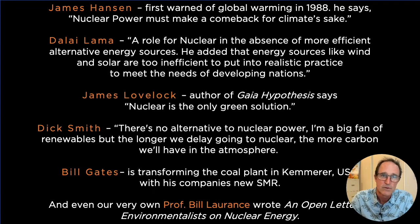James Lovelock, author of the Gaia Hypothesis, also says in many of his books that nuclear is the only green solution. Dick Smith, I did a bit of research on Dick Smith, and Dick Smith actually campaigned against the Mount Emerald wind farm, Queensland's very first industrial wind farm. He knew it was going to be a gimmick. It wasn't going to deliver the electricity that was promised, and it was going to smash up really good, amazing, high biodiverse forests, and he was right.